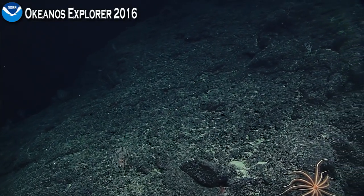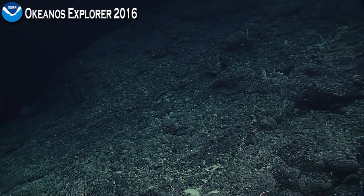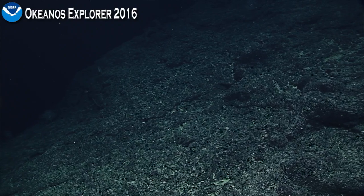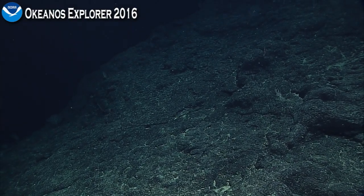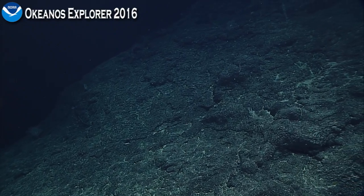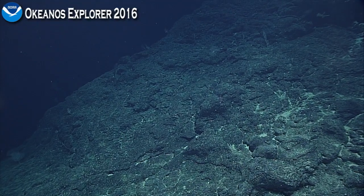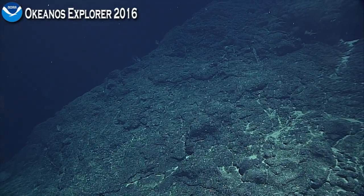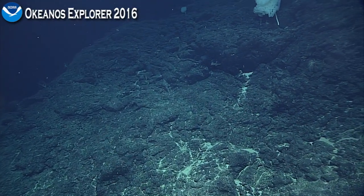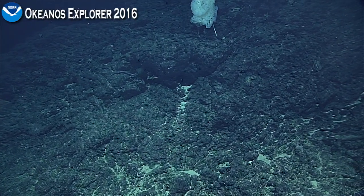There's a nice brisingid sea star, and that's going to be in the genus Brisinga. That's very conspicuous for those sea stars that have very long arms, and the central portion is very short. We're turning. Oh, another one of these. Yeah, or then the ship moves, the bearing of the ship moves.